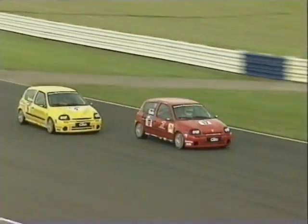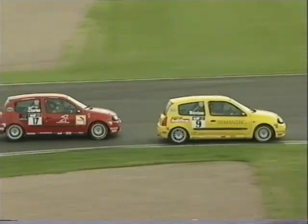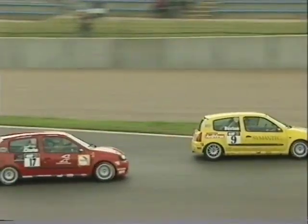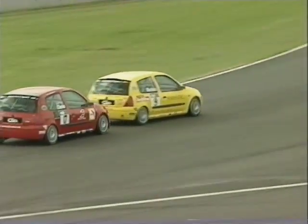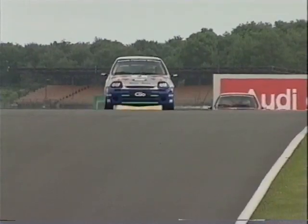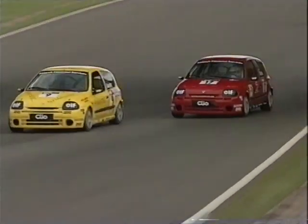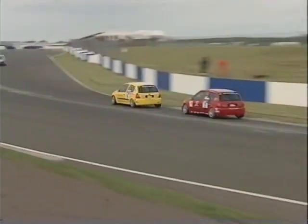But the battle is on for second. Daniel Buxton steams down the inside of Stuart Clark. That is brilliant late braking by Buxton. Can he hold on out of the corner? Because Stuart Clark's coming back at him, gets earlier on the power, switches lines, and it's the inside line now for Buxton at Bridge Corner, and that is going to give him the advantage. He should be able to control the pace of Stuart Clark now.